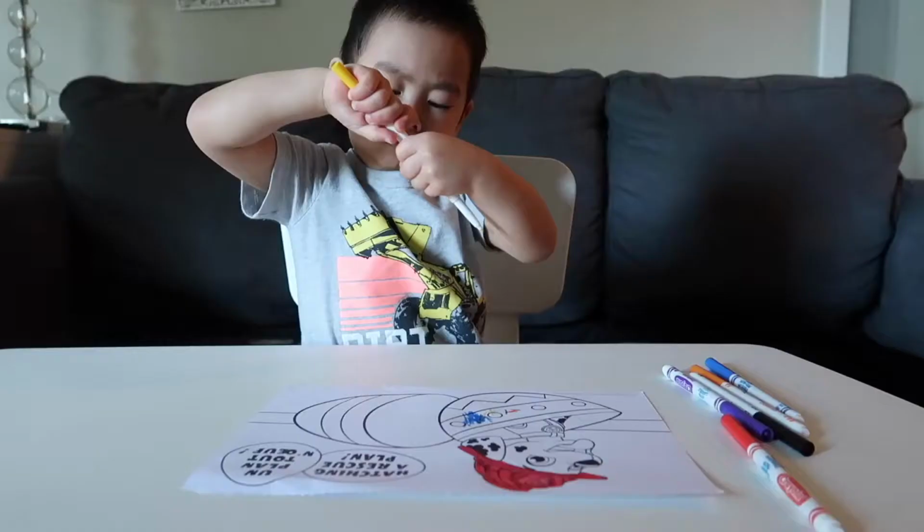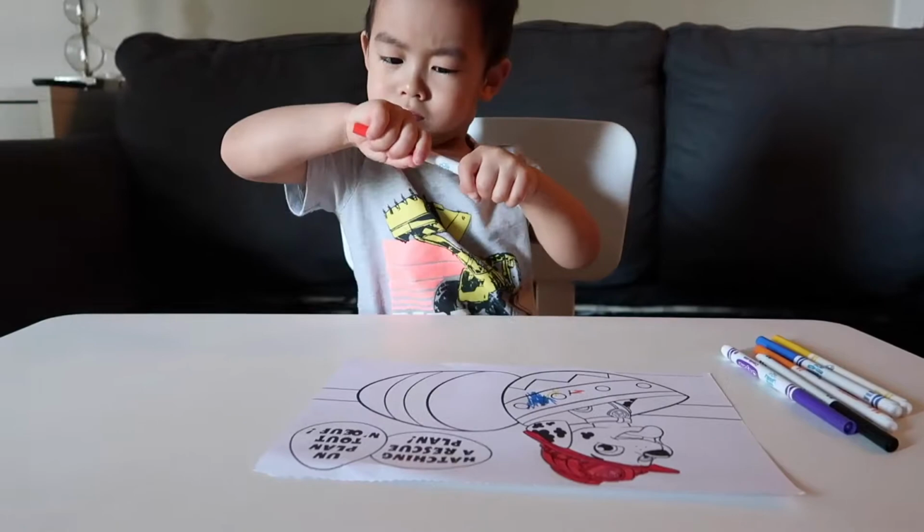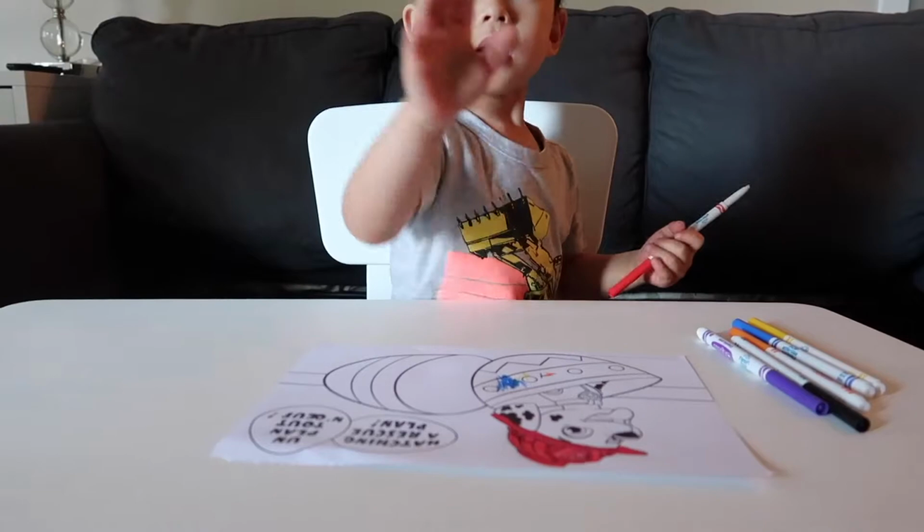Also do coloring together as well. Actually, coloring is not Brandon's favorite, but it really depends. He doesn't really like to use pencil or markers. He likes to use a brush and water paint somehow, but I still need to teach him to use the markers and pencil so he can learn how to hold it.